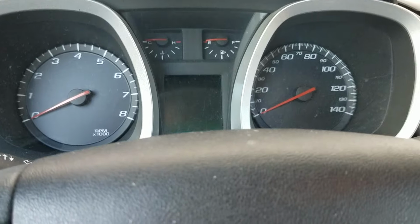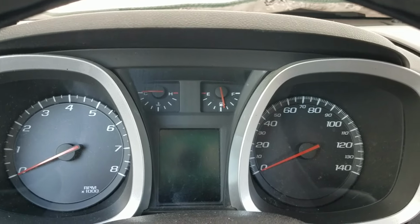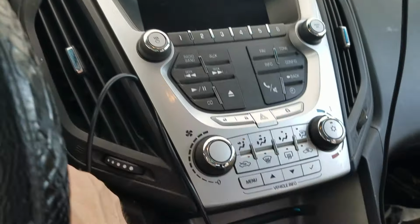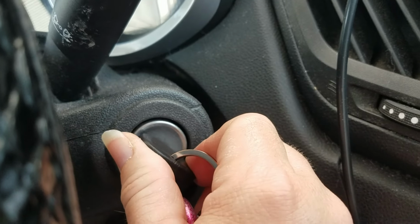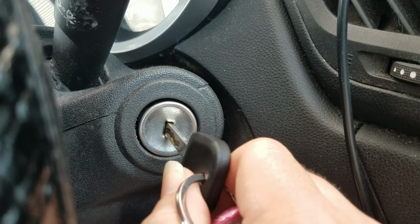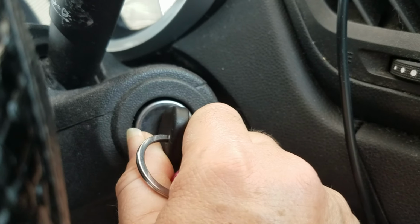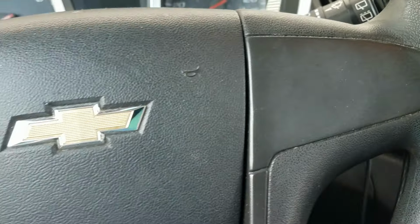Okay, so this is position 1. This is position 2. That's with the different key. And this is position 3. Same exact thing, no matter which key I'm using. It does the same exact thing when the ignition is in third position. Same thing happens no matter what the key is. There's no problem getting the keys in and out.